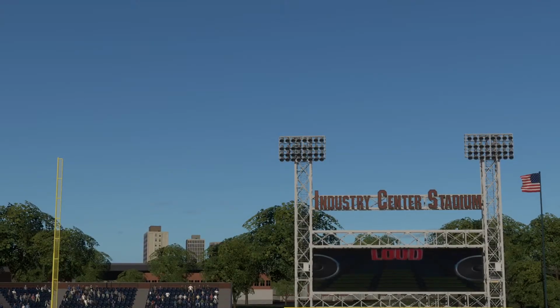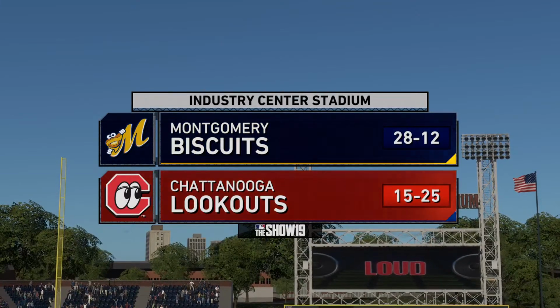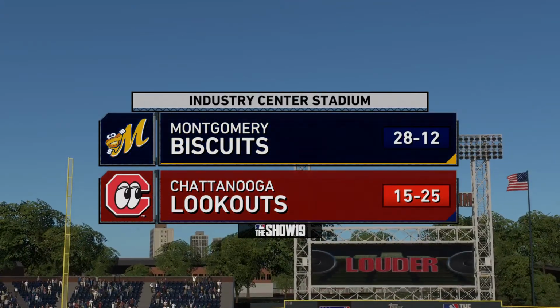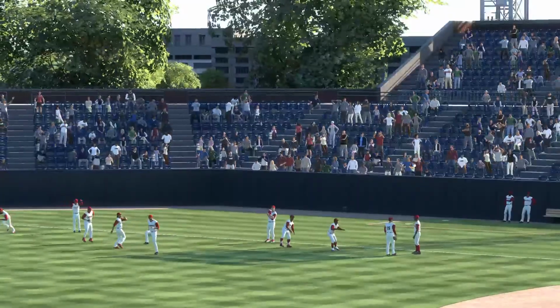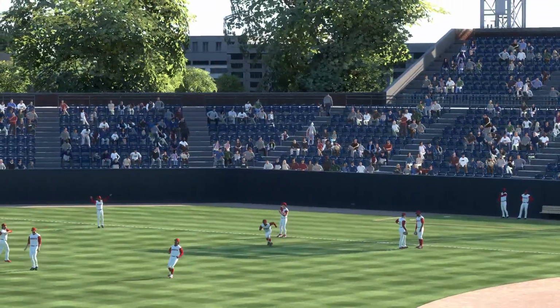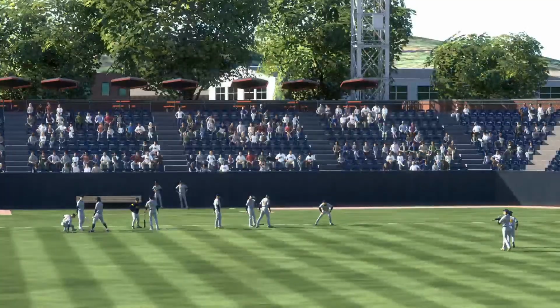The game's future stars are on display as minor league baseball comes your way on the show. Coming up, we've got a good matchup in store between the Montgomery Biscuits and the Chattanooga Lookouts. It's baseball on the show, and it's coming up next.